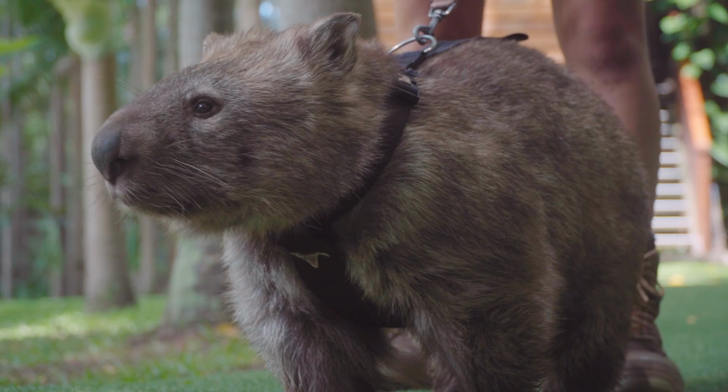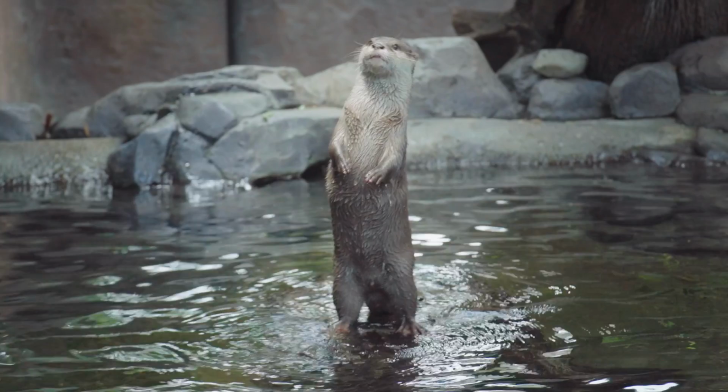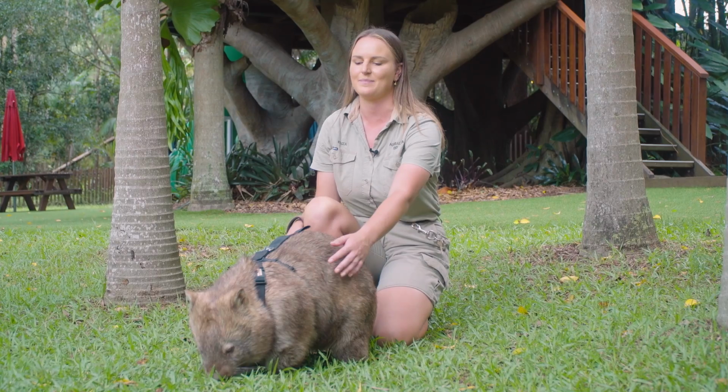I'm so loving working with our wombats and getting to know each and every one of them and their different personalities, but I'm also really looking forward to working with our Asian small-clawed otters as well as our Tasmanian devils, and then in the future helping to educate about the conservation projects that we have here at Australia Zoo.